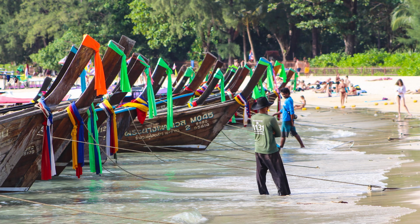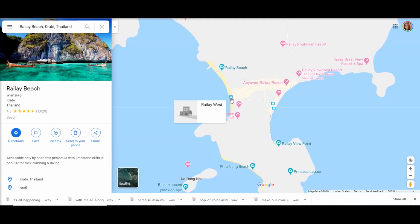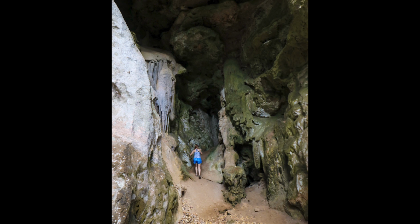Explored there a little bit, but we didn't even do much. We were just trying to find where we were going. So we knew that to get to the view that Peter wanted to see, we had to walk to the other side of the inlet there. We were technically on West Railay Beach, so we went to the other side where the Railay viewpoint was, and that was a really pretty walk.